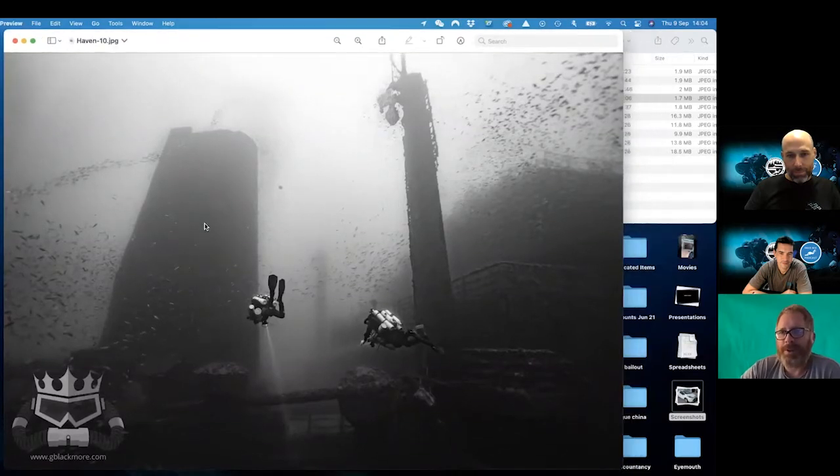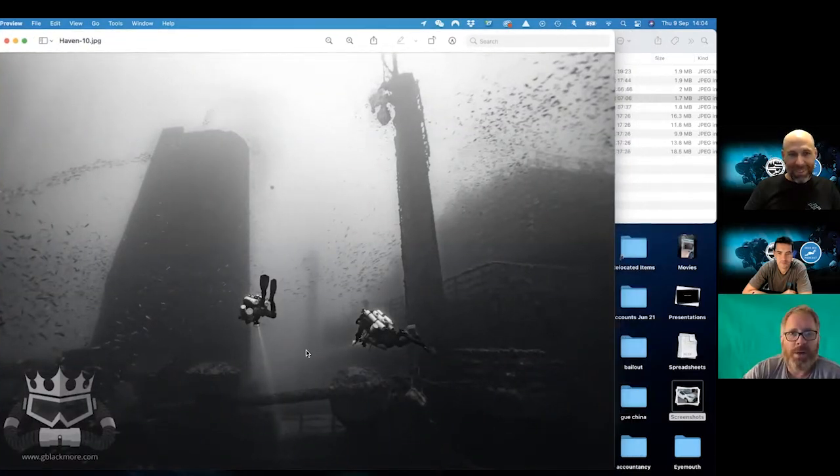Okay, so through the powers of editing, that might even look slightly better than it does there. But that's the Haven wreck, which is, as far as I'm aware, the biggest diveable shipwreck in the world. These two divers are about 45 meters, and you can see the smokestack and masts and the accommodation tower of this super tanker. It's a 400-meter long wreck, and you can do a recreational dive on the top of the tower.